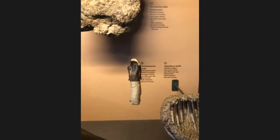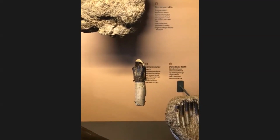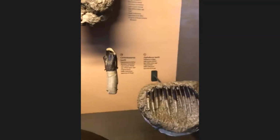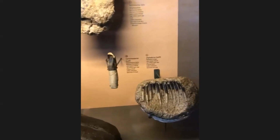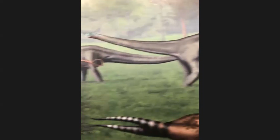This funny looking thing right here, that is a Camarasaurus tooth. So Camarasaurus had these funny little thumbnail sized teeth that would have had these all in its mouth. But remember, Apatosaurus and Camarasaurus are living at the same time. They're both eating probably similar things, but you can see they have different kinds of teeth. And that's probably helping them to be able to do different kinds of foraging.